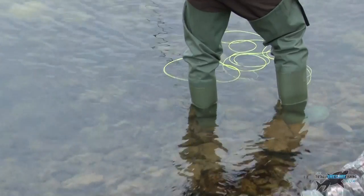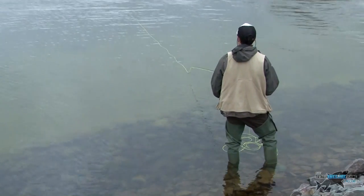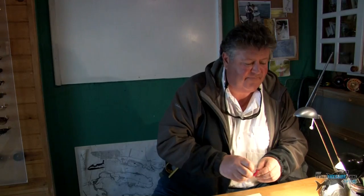Probably the most effective way to fish buzzers is absolutely static. And one method we use to do this is to use an indicator on the end of the line. We call it the bung method. Okay, and I just happen to have one here. Good, you've got one to hand, that's good. Yeah, there's various types.